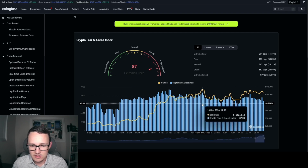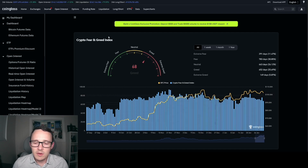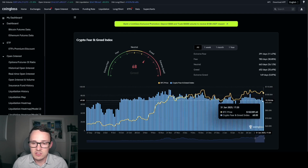The last time we were in extreme greed was about mid-December. So we've had 2 days of extreme greed probably in about the past 2 months. Otherwise, things just kind of cooling off a little bit. We have not seen this come down. Obviously, we are seeing a trend to the downside. We aren't seeing this come down as much as what I would have expected.